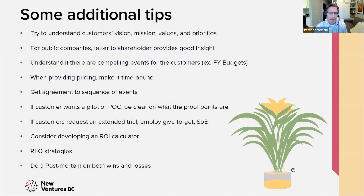When people are asking for a pilot or a proof of concept, which is definitely a valid way to drive a larger deal, make sure you're clear on what the proof points are. When people are saying, I want a proof of concept, okay, great, let's do a proof of concept. Well, what are those proof points? How will you know that a POC has been successful? Just be clear with the customer on what those are. Again, that gives you an opportunity to say, hey, we've proven A, B, and C. So are we good to move forward?